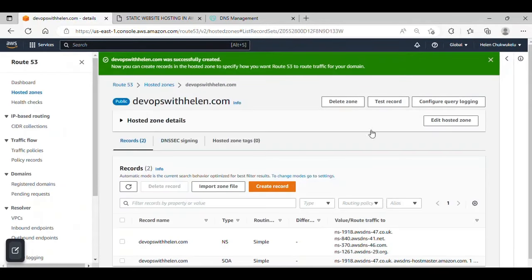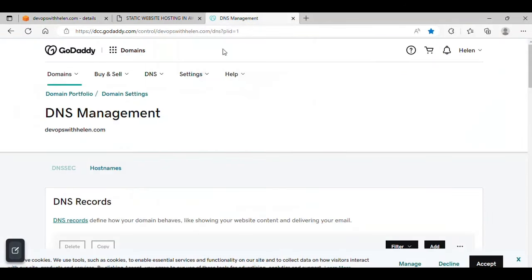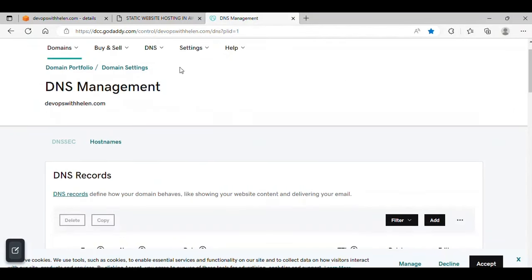Awesome, so our zone has been created. All right, so the next thing we're gonna do is to go back to your domain registrar wherever you purchased your domain name. Take for instance, if it is GoDaddy, just go to GoDaddy. So I'll be opening mine. I purchased mine at GoDaddy. So whatever your registrar is, just go over there and locate DNS management.